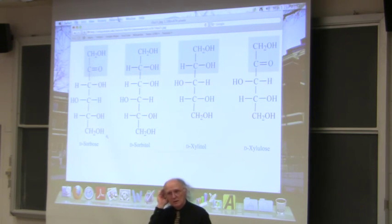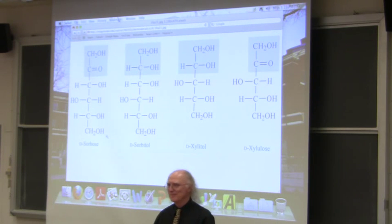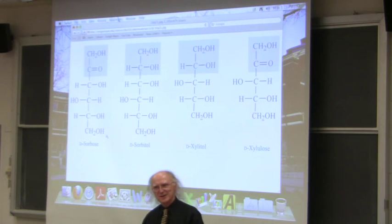A sugar alcohol is a reduced sugar. That's correct. Yeah, and a reducing sugar is a sugar that can be oxidized. It sounds like they're all contradictions in terms, but it's how you say them. You said it exactly right. So a reducing sugar is a sugar that can be easily oxidized, whereas a reduced sugar is something that has been reduced.